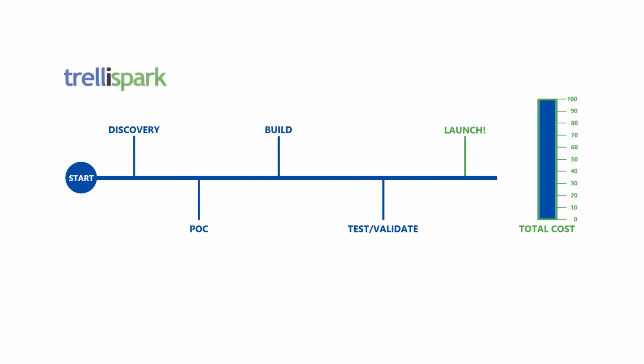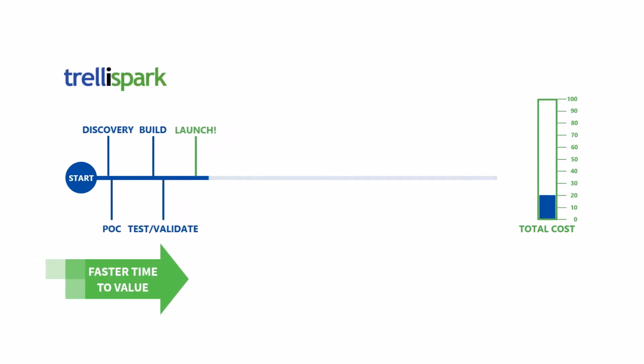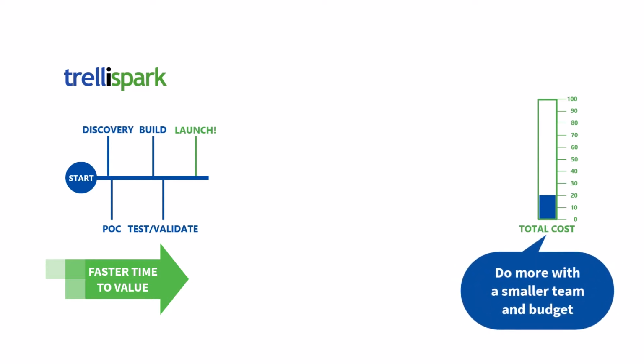You can get to production faster with a business workflow application tailor-made to your specific business requirements, and achieve it with a smaller budget, and in the process, increase business agility. That's the core value of Trello Spark. But there are so many other reasons why Trello Spark can be the right choice.